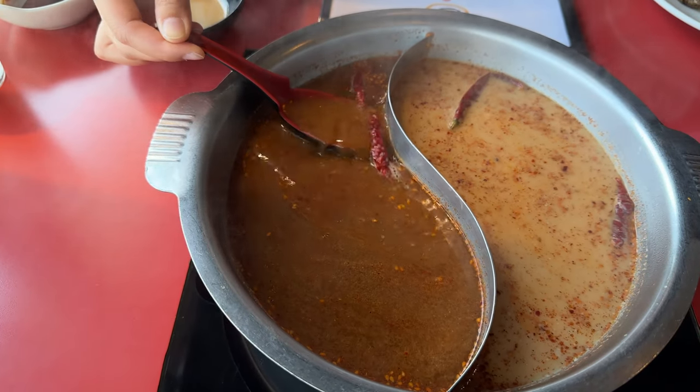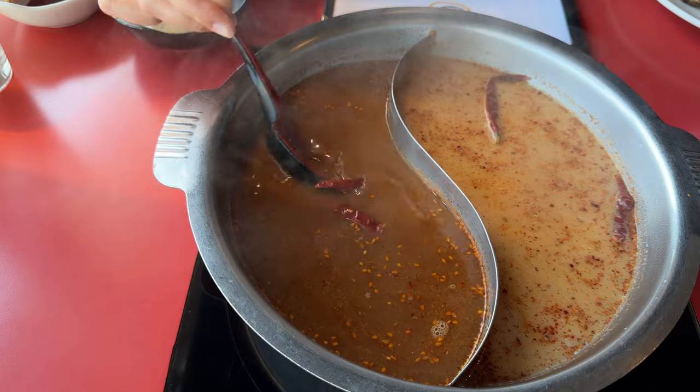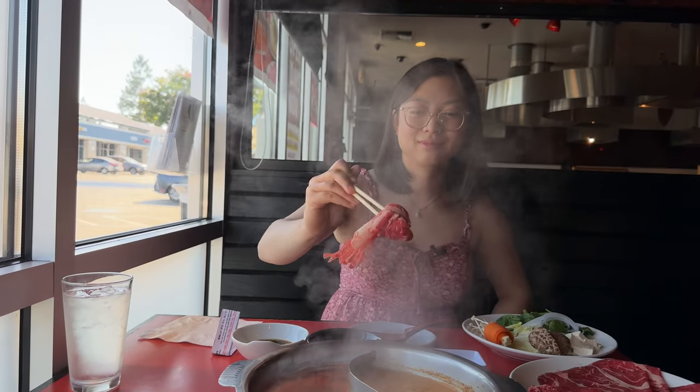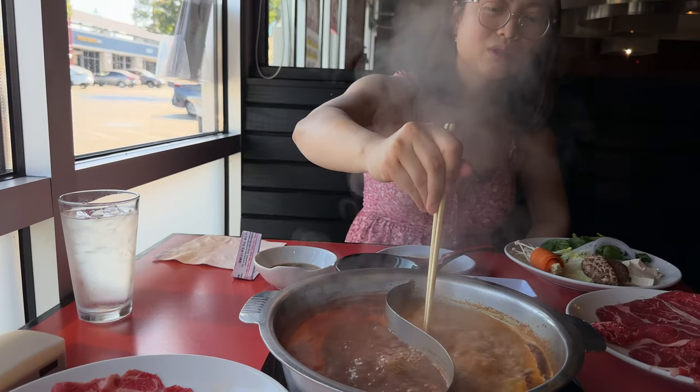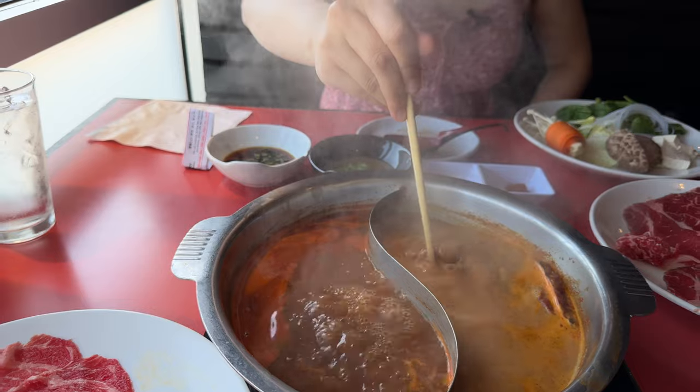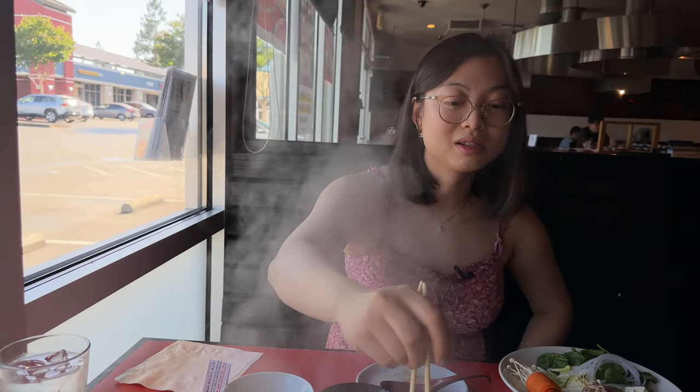It's rich. You taste the miso for sure. And it's spicy too. It's good. Look at this boiling tonkatsu broth. I'm scared of it. Oh yeah, that's the one. Let us know, are you a tonkatsu broth person or do you like the miso?